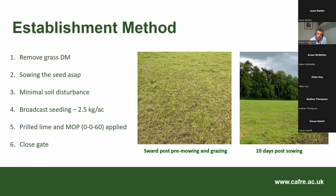So the picture in the middle here, sorry, is just a close-up of the paddock that was pre-mowed and grazed. So you can see it was fairly clean, and a nice sward for putting seed into. In terms of sowing the seed, it was important that we did it as soon as possible after grazing and taking the bales, so as to decrease that competition from the grass. So within 24 hours of the field being grazed or the bales being taken, the seed had been sown and the gate was closed. We used a broadcast method, as I said.